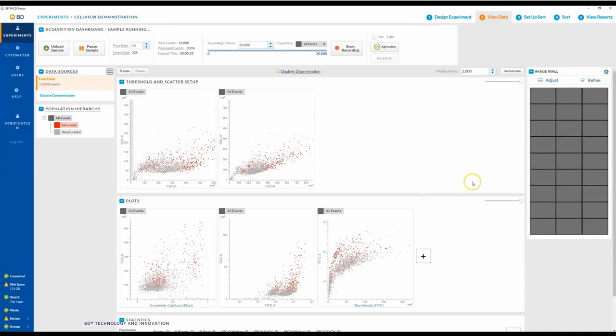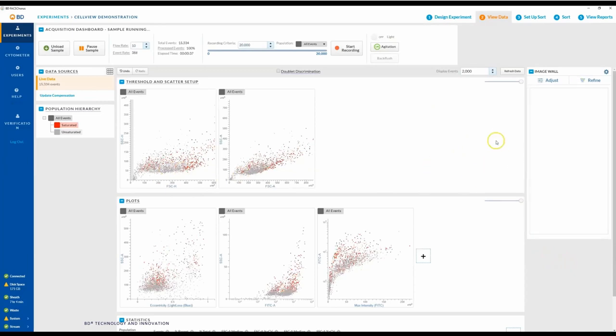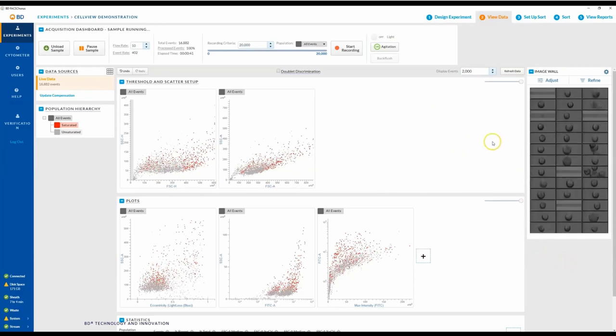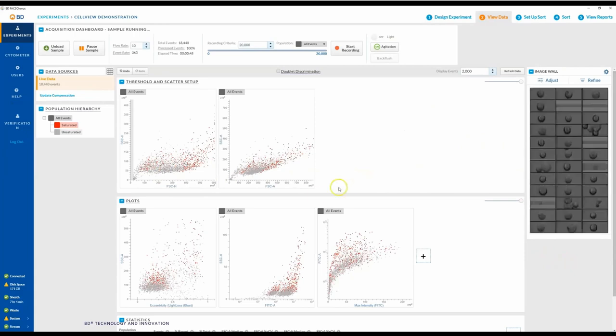Now, as you can see from the image wall, this sample actually contains a mixture of cells of different sizes, some doublets, and some debris. We're gonna go ahead and clean that up using an image parameter. Now down here on the bottom left, you can see I've created a side scatter versus eccentricity plot.